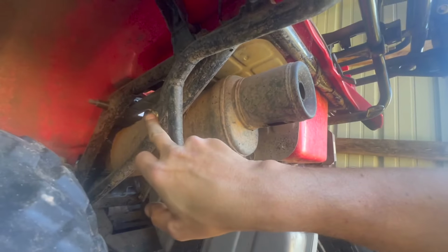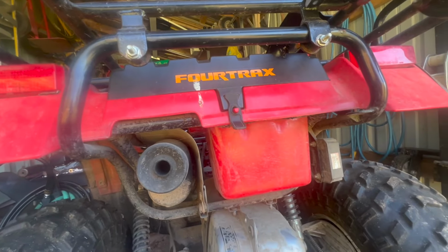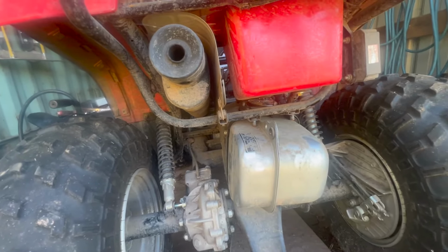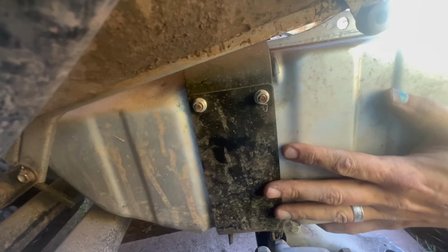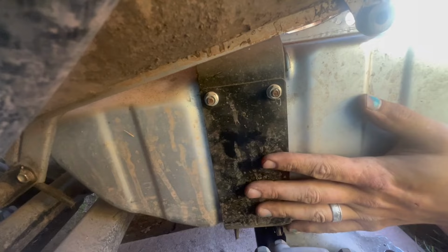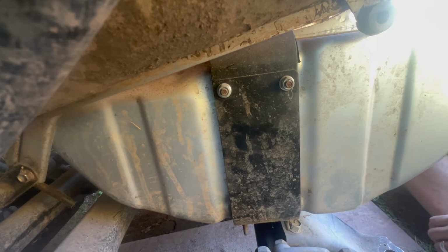Let's see, we got one here. One here. These 2 on the back may not have to come out because I could just swing it. And then there's 2 on this side. Let me get those out. We'll try to swing this out of the way, and then we'll see what happens. Let's see if we've got it now. Holy cow. This is going to be equally fun putting it back in.